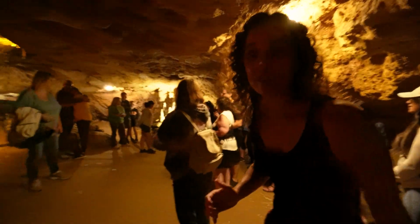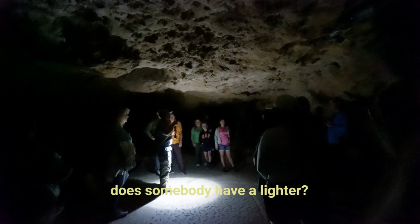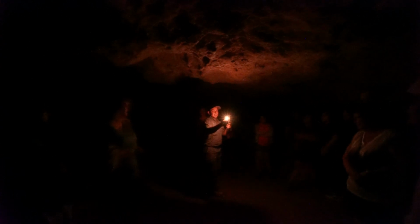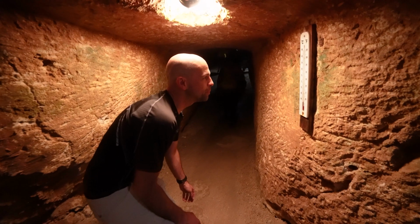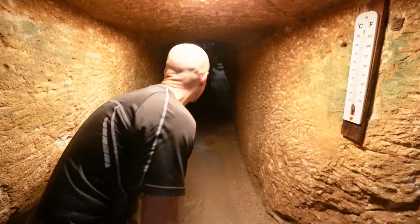Oh my god, we are going in complete darkness. 2, 1. Complete darkness. Does anybody have a lighter? I do. You do? This is how much you can see with a lantern. If you move too fast, your lights will go off just like that. Turn it back on. There we go. Okay. It looks like it's about 68 degrees or so.